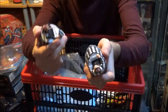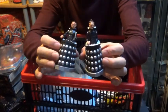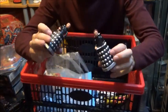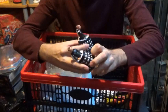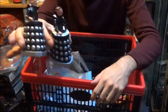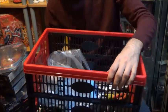So again, these are just 2 random Davroses. Obviously I collect Dapol Daleks massively. You can't really army build Davros, so I'm guessing that's why my spares just got put in here. Again, I don't really need these, so maybe I'll sell those on. If you want Davros, then let me know. Maybe we can sort something out in the comments.